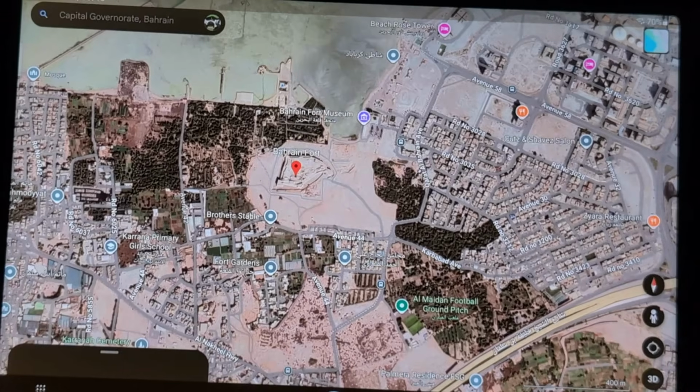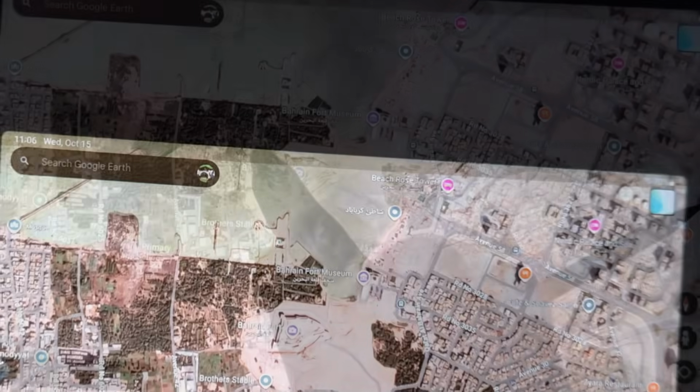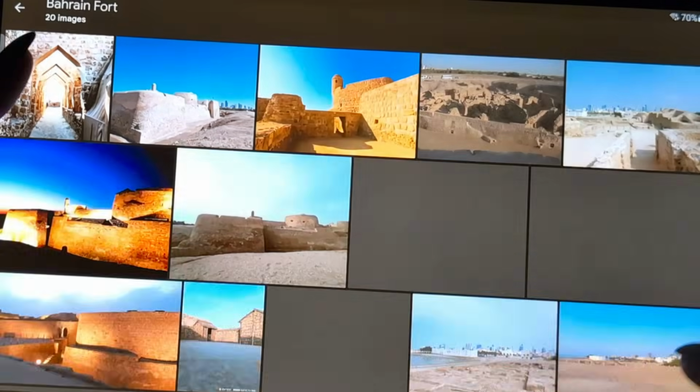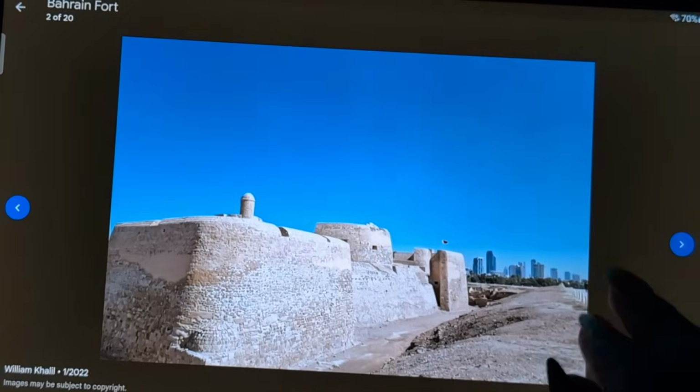And of course, Google Earth's doing the thing it's done since the update. One second, let me flip this and quickly restart it. Give me just one second. And now it works. I don't know why. It's very annoying. But here's beautiful Bahrain Fort.